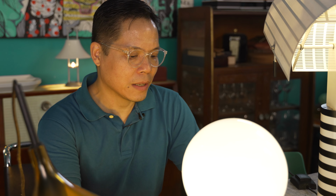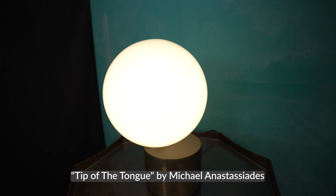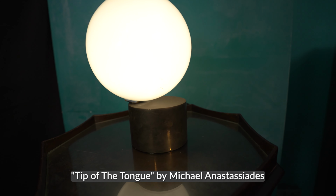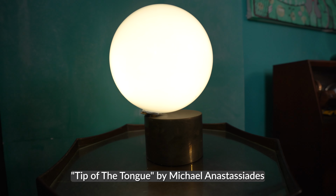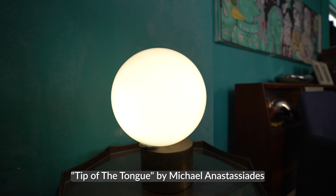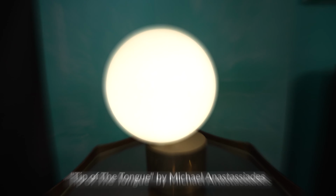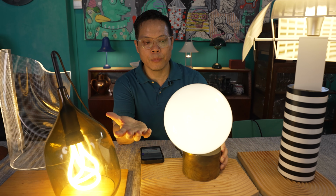And moving on to the next lamp is the Tip of the Tongue, designed by Cypriot-based designer Michael Anastasiades. You can literally understand why it's called Tip of the Tongue, because the opaline shade sits at the edge of the brass base. Fairly unique and very beautiful shape.